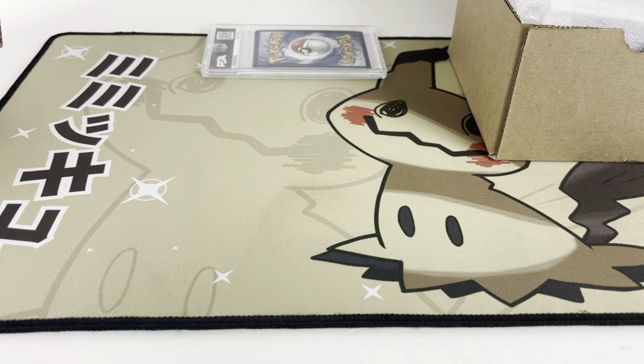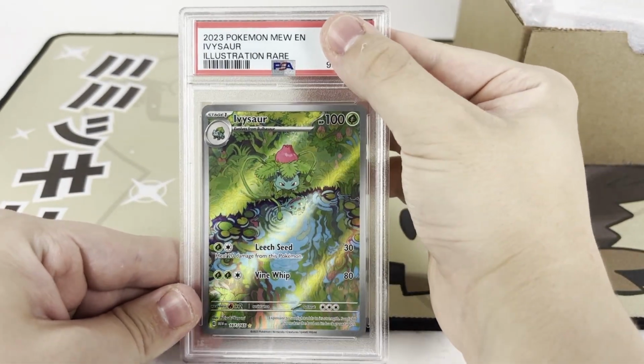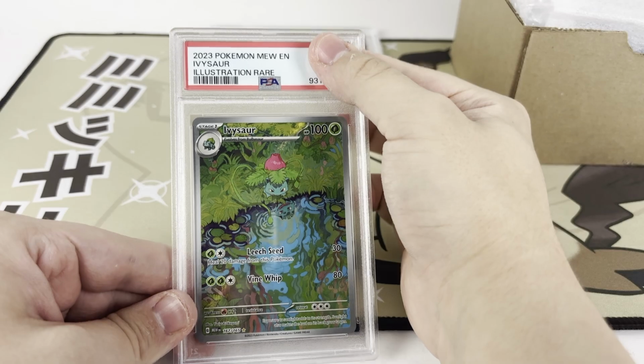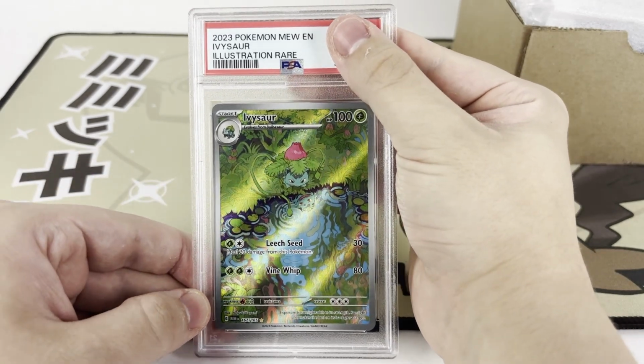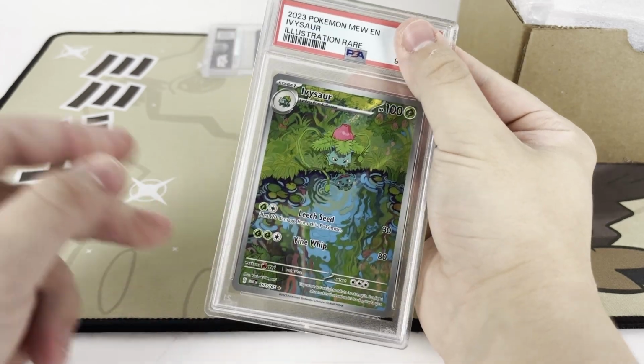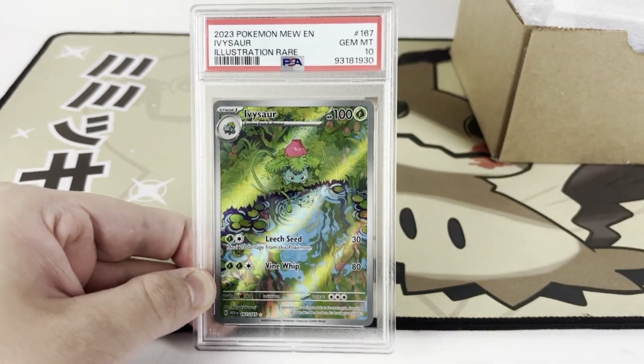I believe we're capping off the box on the left with an Ivysaur illustration rare. Not the biggest illustration rare of the set for us to open. That is the Charmander right there, which I will probably save. We'll do it right after this one, actually. Why not? Let's not save it for the end. Make people watch the full video. Here it is. Ivysaur illustration rare is a Gem Mint 10.